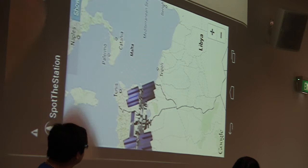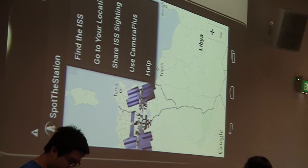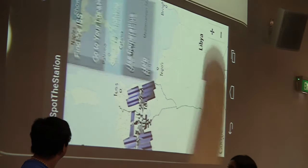So now that you have the International Space Station in your viewing field, you might like to take a picture of it. So we're going to have to take a picture of the audience for now, because we don't have a space station. So you'll end up on Twitter.